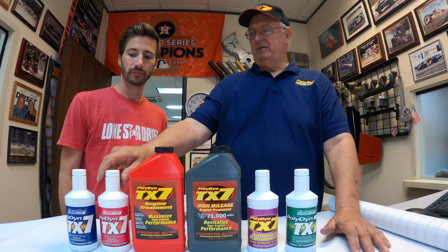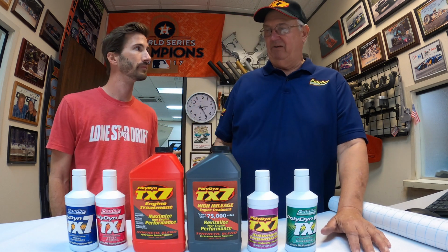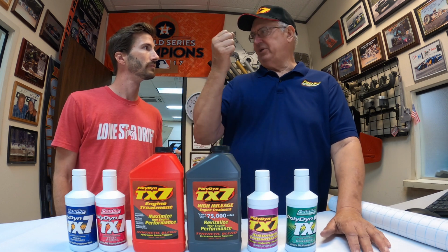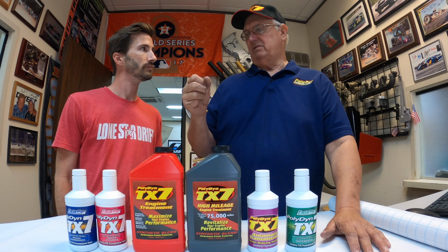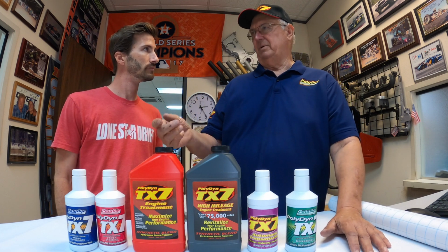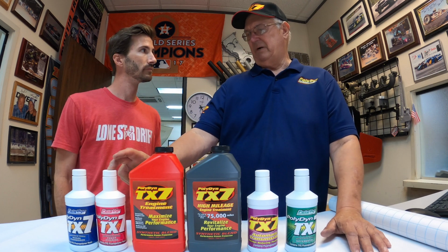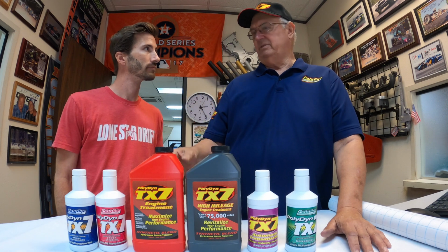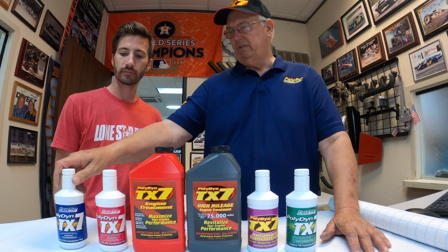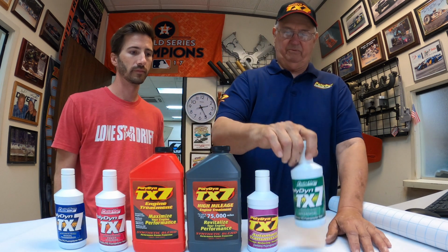Then we've got one here we call the power steering additive. Sometimes you run across a power steering that's real notchy and doesn't want to loosen up. Well, that's the valve body in the power steering unit that hasn't lubricated sufficiently. Put 4 ounces in the reservoir of the power steering unit. The notchiness goes away, and the steering gets so smooth it's unreal. We even have one for the differential. That's the manual transmission, and here's one for the differential.